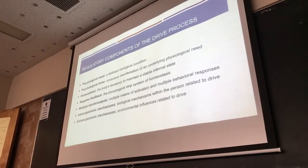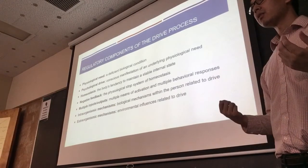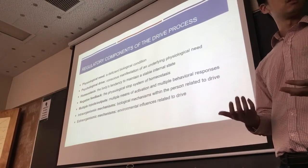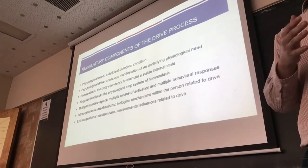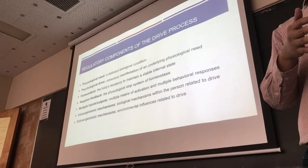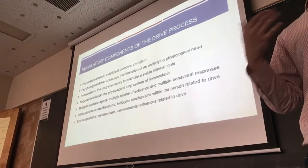And also negative feedback. Negative feedback is a physiological stop system. It's like a stop sign. So negative feedback tells people that it's time to stop the drive-reducing behavior because homeostasis has been reached. So, for example, when we are hungry, we start to search for food and eat. We keep eating, but when we are really full, there is a negative feedback from the body. So we know that okay, it's time to stop eating because there is already enough nutrition. Homeostasis has been reached, so we do not need any more food.